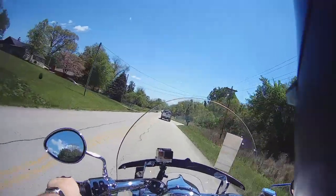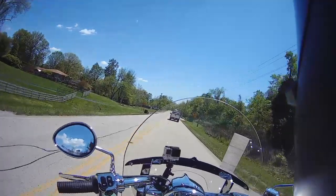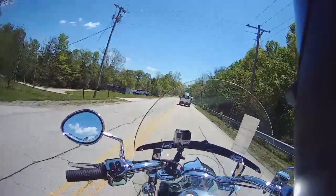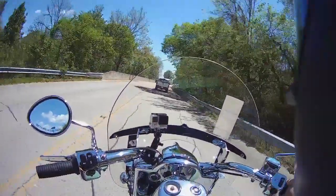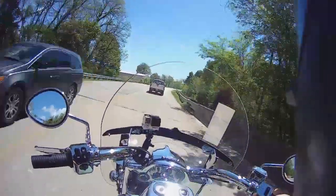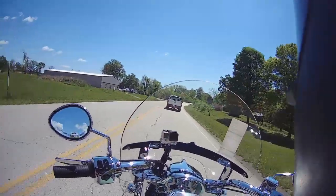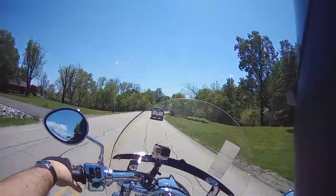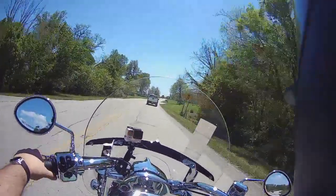The suspension on these Indians is so far superior to any other big cruiser I've ridden. It's just plush, but not too plush. You don't bottom out on expansion joints like we're getting ready to cross here when we go on this bridge. It just soaks everything up, and I say it all the time, but the lean is so good on them. You just feel like you're gliding. It's so effortless, and those big sweeping corners are so fun on these things.